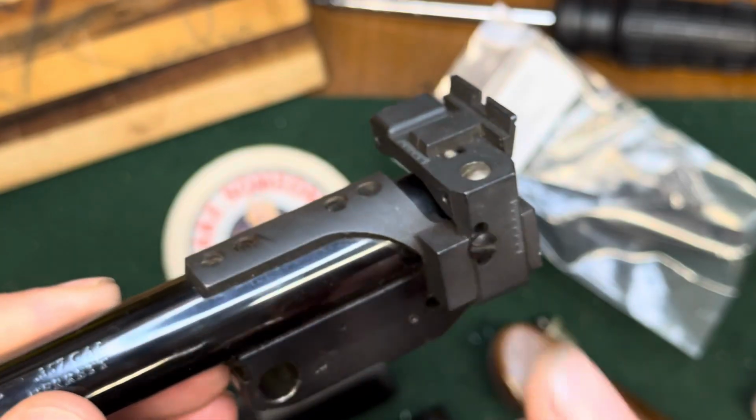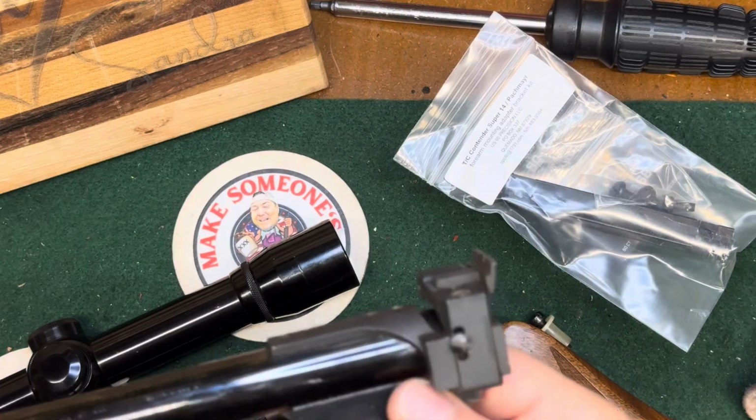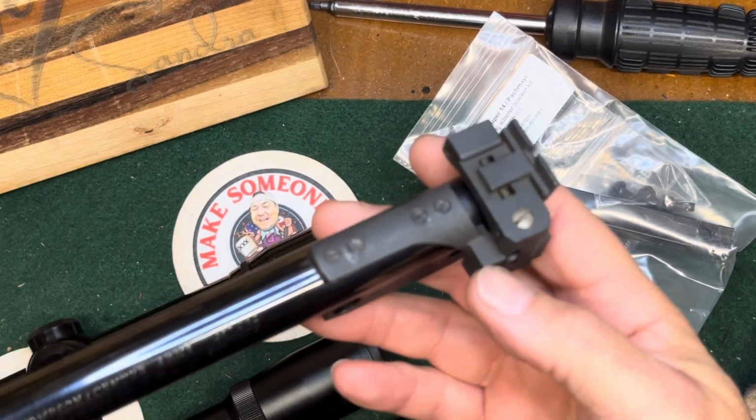It's going to come off. I'm not going to sell it. I'm going to save it. Nothing's for sale. But it's going to come off and a scope's going to go on.